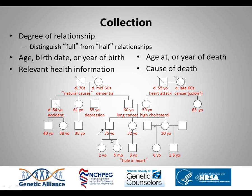You see we have ages. Y0 is an abbreviation for years old or months old. And this is pretty standard documentation. You list someone's age. If they have a medical condition, you might write it underneath them. If someone's passed away, we often put a line through that symbol to distinguish that they passed away and note the age at which they died. This person died at 54 years of age from an accident.